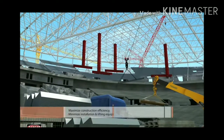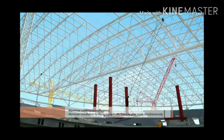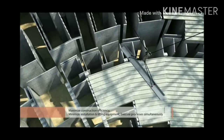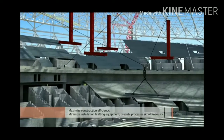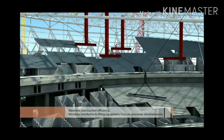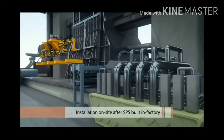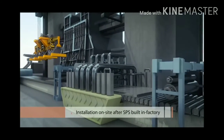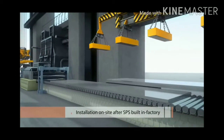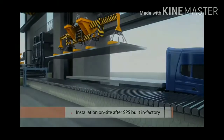The implementation of SPS dramatically increased the construction efficiency. Adopting the lightweight SPS minimized the use of lifting equipment during installation. Being able to use smaller equipment added greater flexibility in the order of the construction. The SPS makes it possible to assemble all the components in the factory, making it the ideal choice for adding greater precision to the construction and shortening the construction period.